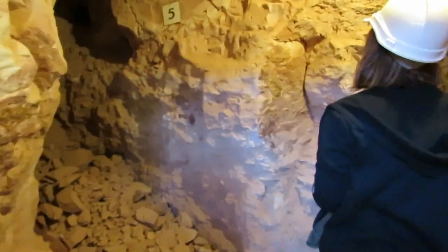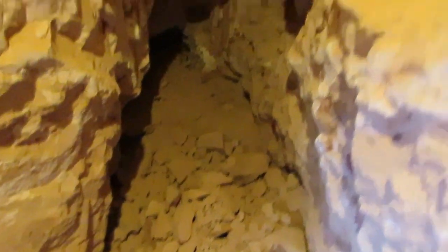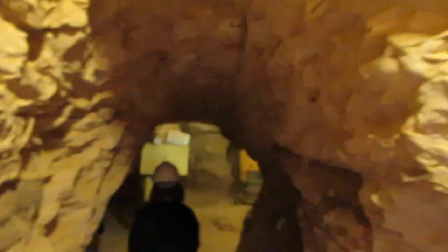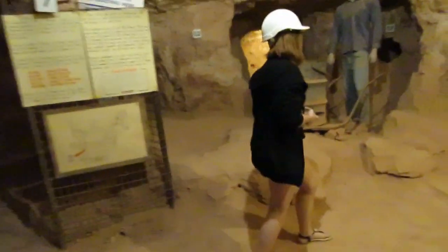Righto. There's lots of information, guys. This is what it must have been like to get caved in and stuck underground. It's crazy, guys. Power runs through just with wires hanging. This is awesome. It does have a dirt floor, guys. Wow.